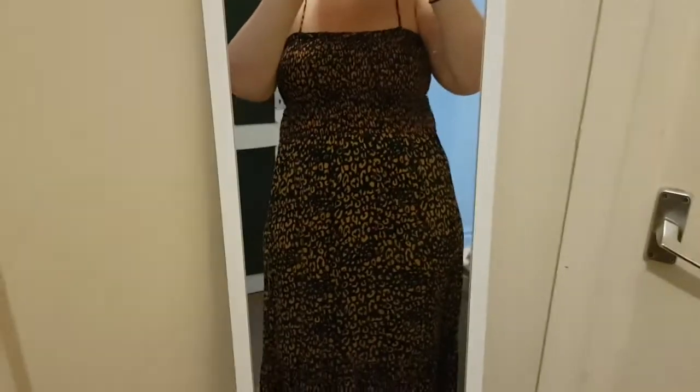It's nice and tight here at the bust area. The thing I don't like about it is these straps, you can't loosen them or tighten them. They're set, so I don't know what I'm going to do about that. It sits nicely on the bust area, nice and tight here, nice and long and flowy, but you still have a form. See, it's not like a tent. So that's what I like about that.